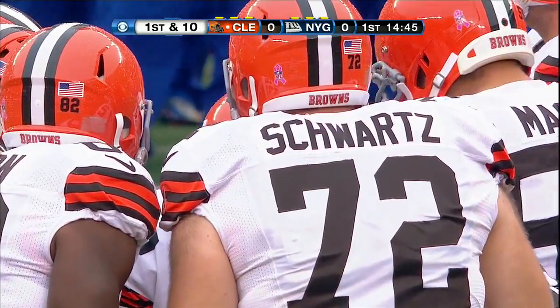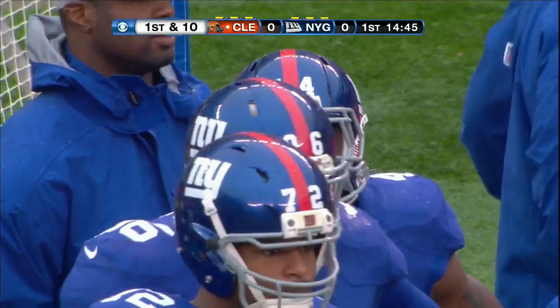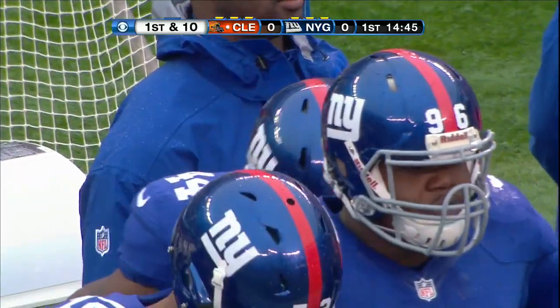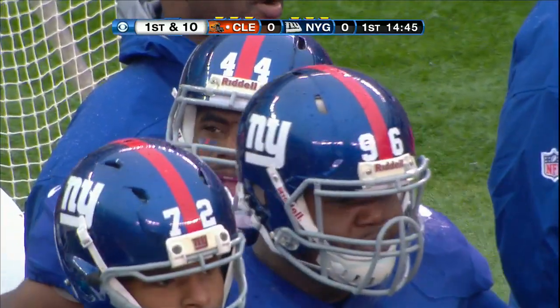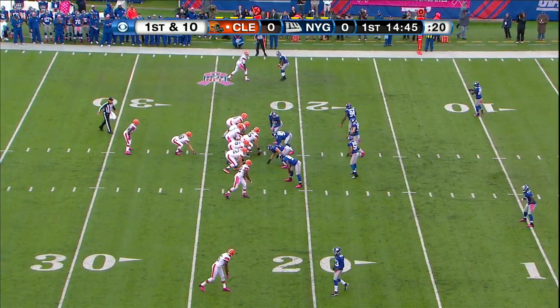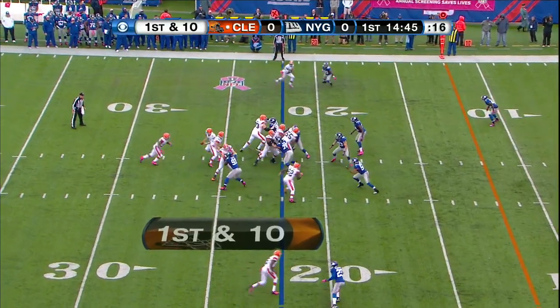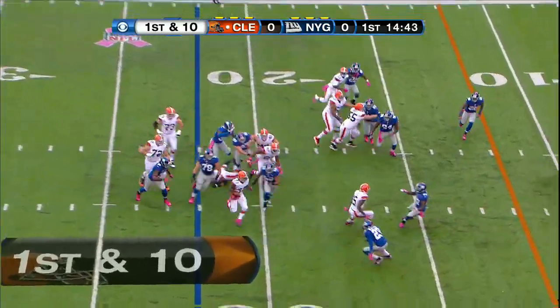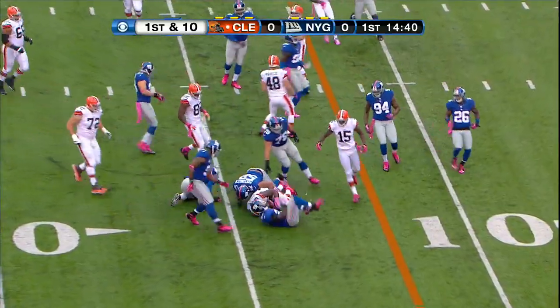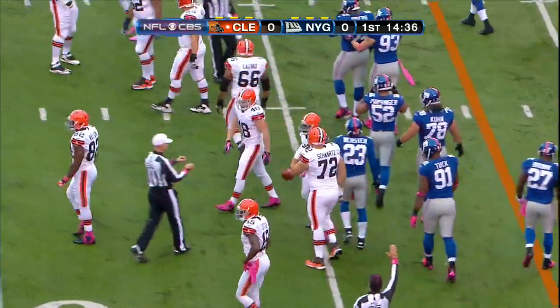What a golden opportunity to start things off for the Cleveland Browns. They begin at the 22. As with all turnovers, it was reviewed and confirmed. Trent Richardson. Nice cut to the outside, back inside the 15. It'll be spotted at the 15-yard line.